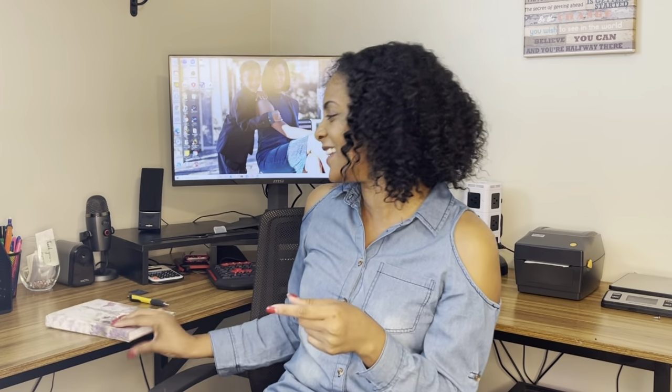This is going to be really simple, so take notes. Hint number one, an item that you need in your business: some type of notebook, a calendar, notebooks. I love these little cute planners. I do all my scrapping in it.